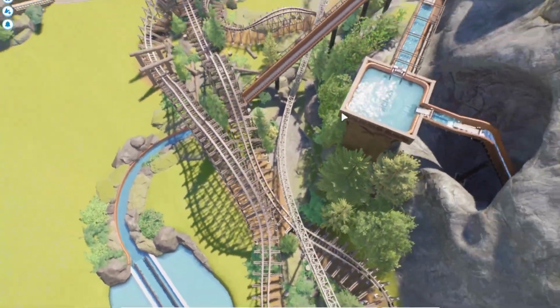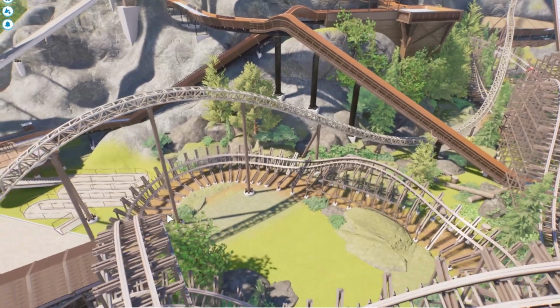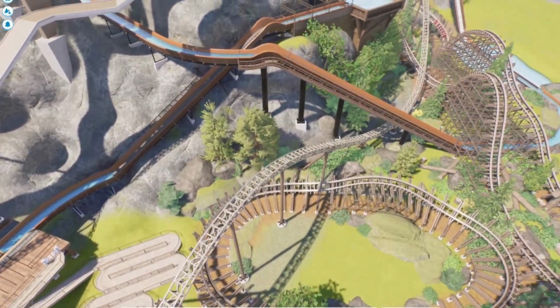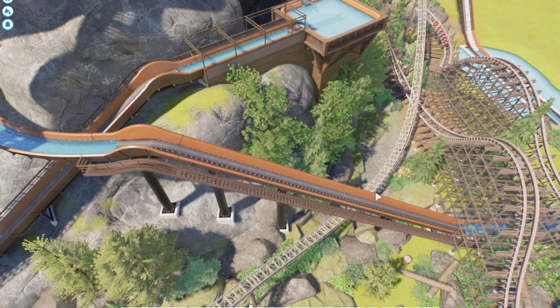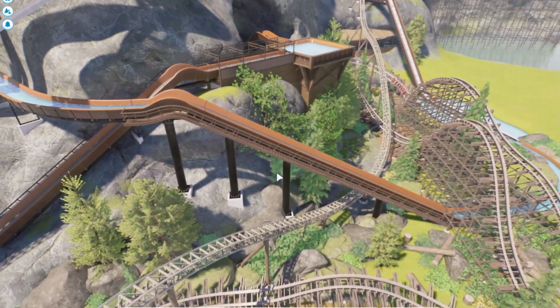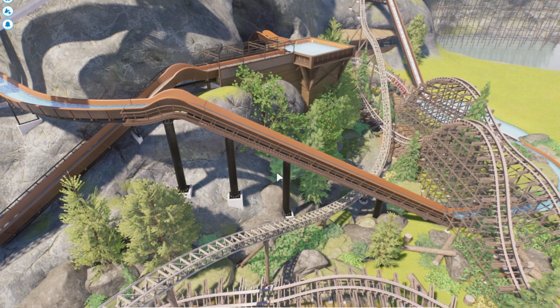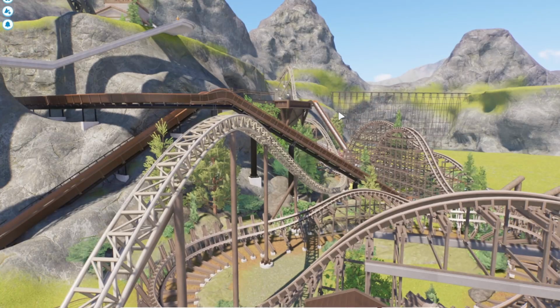I gotta admit, this is taking a lot of energy out of my sails, but I am really excited to get this done, because this is going to be really epic when it's all said and done, I think. I'm also debating whether or not I want to have a little cover over this right here. Not necessarily for shading or anything like that, but I think just for details, it's going to look really sweet, especially with this coaster right here going underneath it.